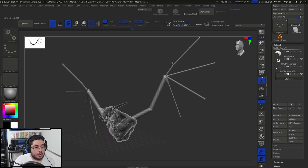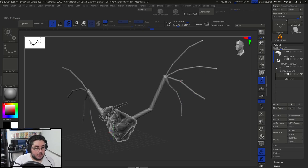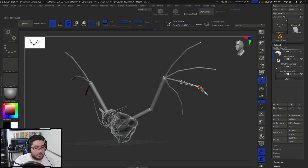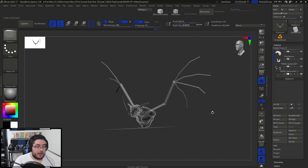There we go. And then with W, I'm just gonna give it a little bit of curvature to the wings, right? Because we don't want completely straight wings. We want to have this sort of very nice curvature. Now we are pushing things in and out of perspective, which is fine. And this is what we're going to have.